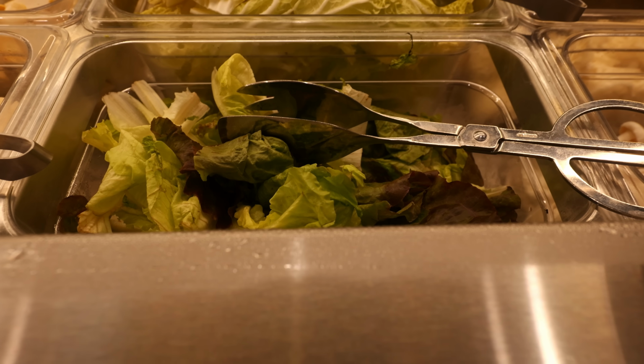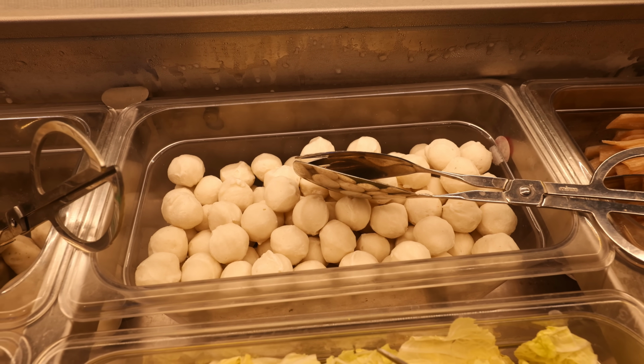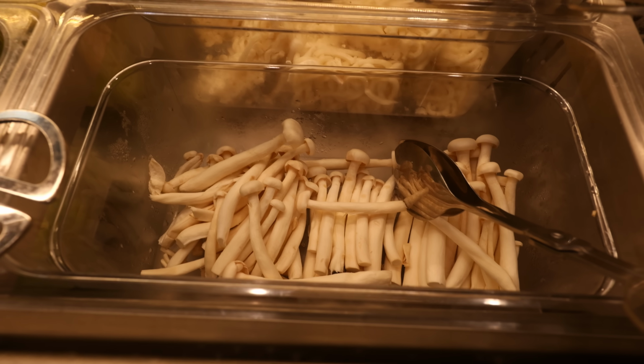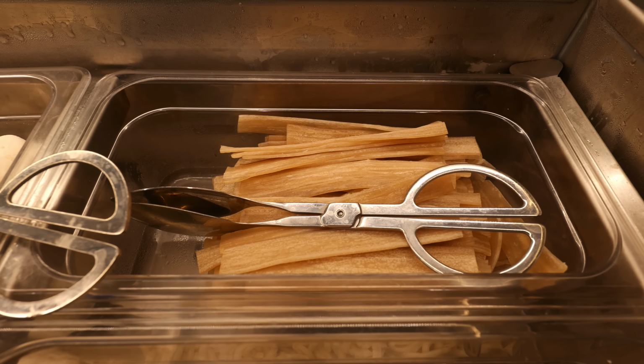And then we got some greens right there, which I think is lettuce, as well as cabbage. And those are the fish balls with no fillings in them. These are mushrooms. This one is udon noodles. And these are thick vermicelli.